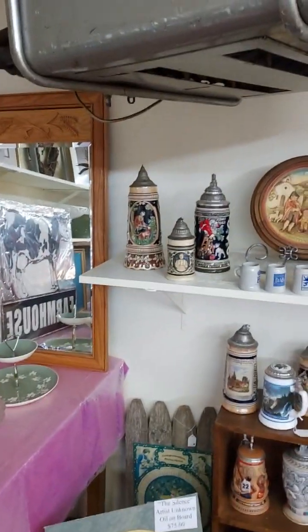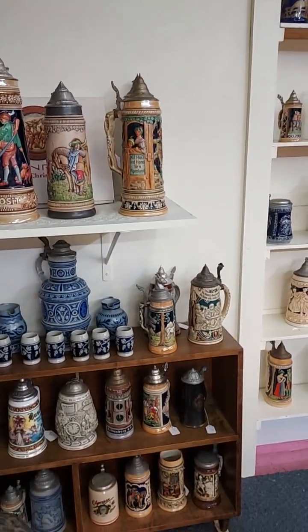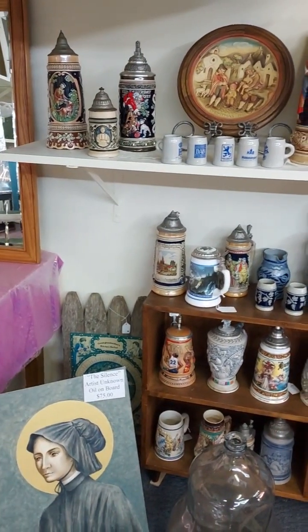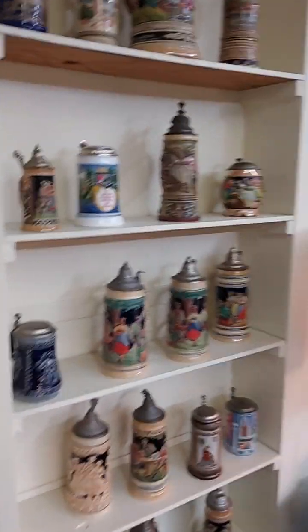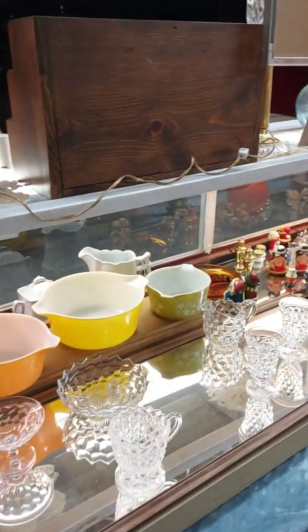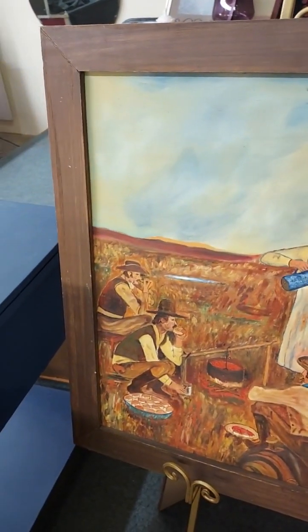Here's some more of our steins. We have some German plates. These are all German steins here. The one I showed previously had a fish theme. That is not a German stein, but all the others are. And we usually have a pretty nice selection of those. And I'll just zip around here to show you some of the things from the back. This is a nice painting, Trail Break. This is oil on canvas board.